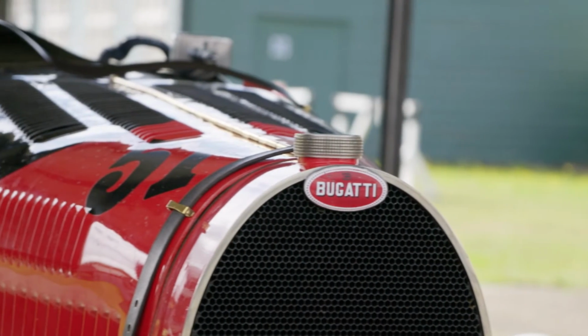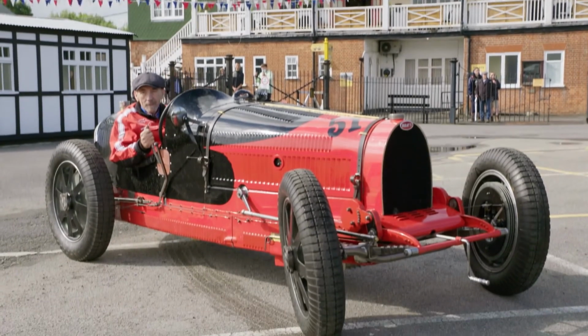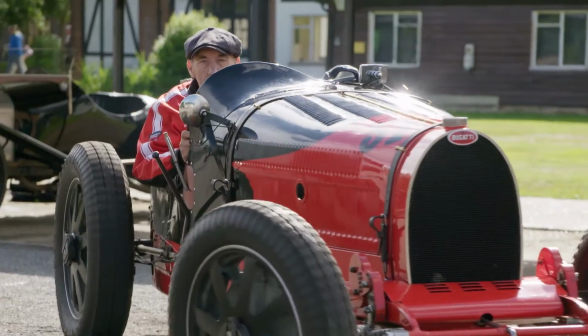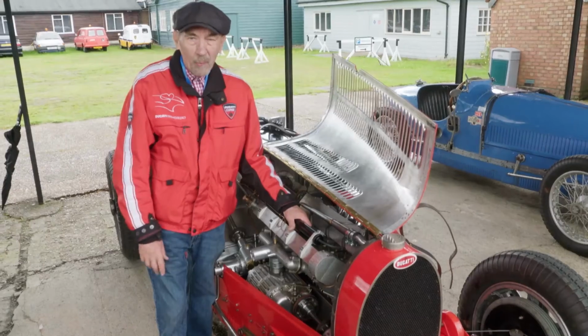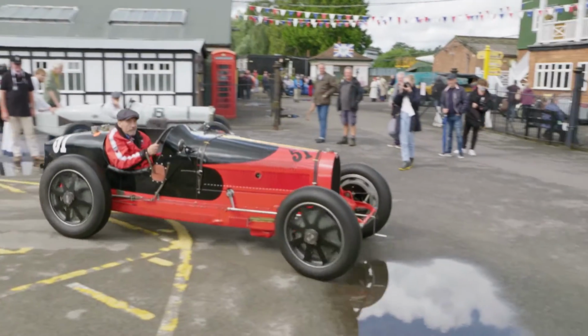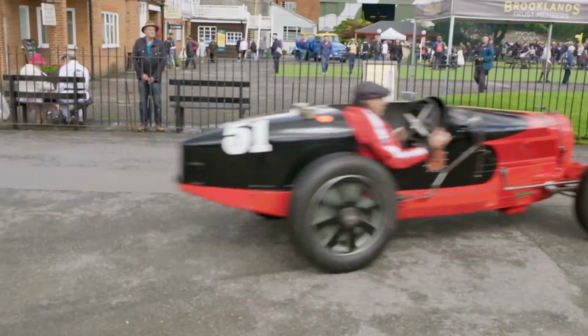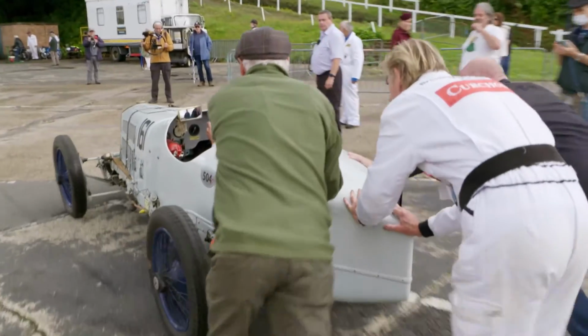Up against the Halford once again is a Bugatti driven by none other than Ivan. And the prospect of going head-to-head against the mighty Halford doesn't seem to be rattling him. I raced a red Bugatti and I won everything in it, and they threw me out in the end because it was too quick. So a rerun of 95 years ago, got a Halford Special and the Bugatti going against each other now. You know, is the Halford actually going to finish this time, unlike 95 years ago where it almost got to the end and then it broke down?